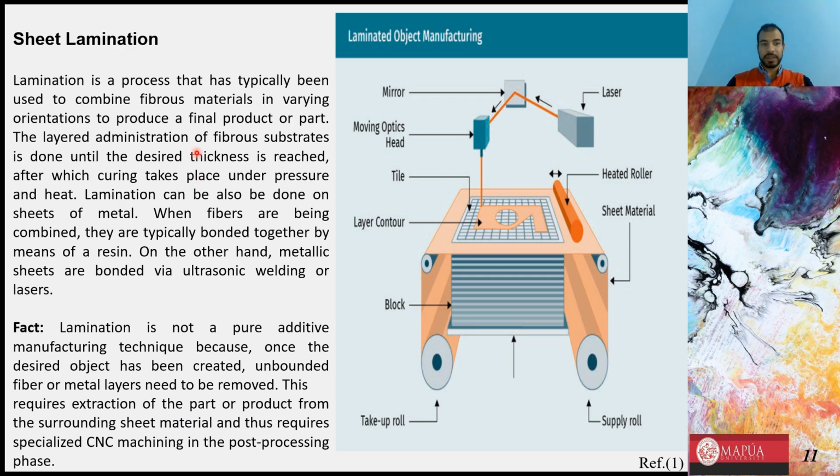Now for the sheet lamination. It's a process that has typically been used to combine fibrous materials in varying orientations to produce a final product or part. The layered administration of fibrous substrates is done until the desired thickness is reached, after which curing takes place under pressure and heat.